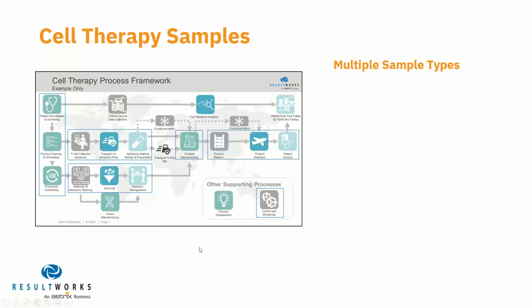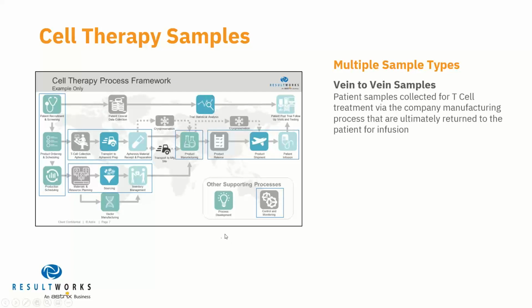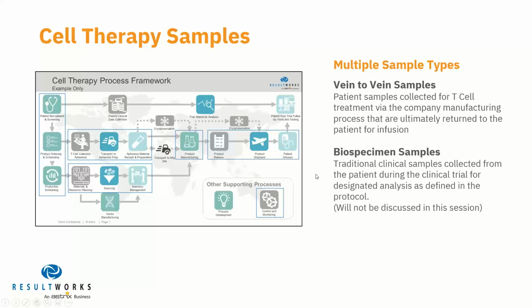First of all, there's a lot of different sample types that you tackle in this environment. Most notably, the vein-to-vein samples, patient samples collected for T-cell treatment. They're going to be treated and processed through the company manufacturing environment and ultimately returned to the patient for infusion. So that's the treatment. The biospecimen samples, these would be traditional clinical samples collected from the patient during the clinical trial. And you're going to do a variety of assays around that and determine how the patient is responding to treatment. We won't be tackling those in the course of this discussion.